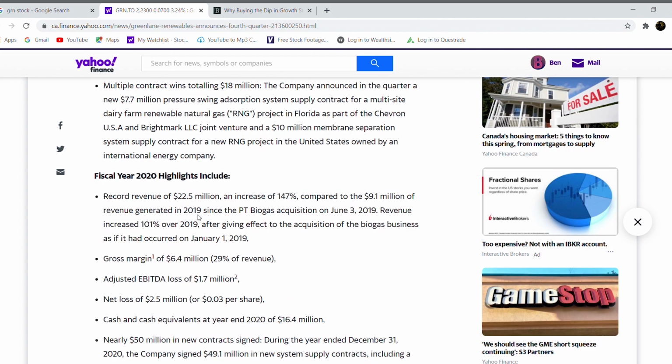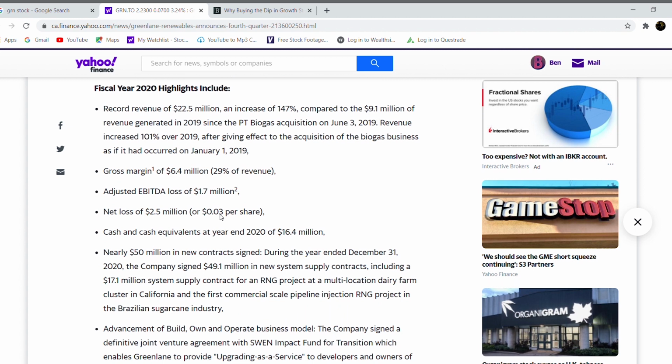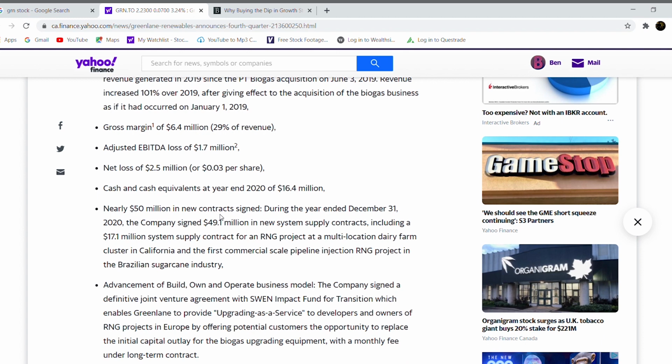And if we take a look at their full year 2020 highlights, they had record revenue of $22.5 million, an increase of 147% compared to the $9.1 million of revenue generated in 2019. Revenue increased 101% over 2019. Gross margin of $6.4 million, or 29% for the full year. Adjusted EBITDA loss of $1.7 million, net loss of $2.5 million or 3 cents per share. Cash and cash equivalents at the year end was $16.4 million.